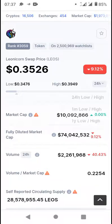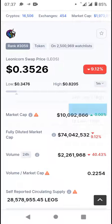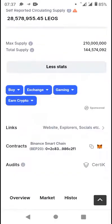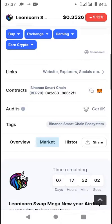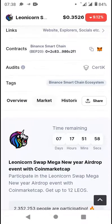And this 24-hour time frame is just for those people that would want to see the price movement of this token, maybe for those who want to do research on this project. There are also links or websites here about this token Leonicorn, so you can check out their official websites and check out the white paper. The audit has been done by Certik, so you can check out the overview and more, guys.